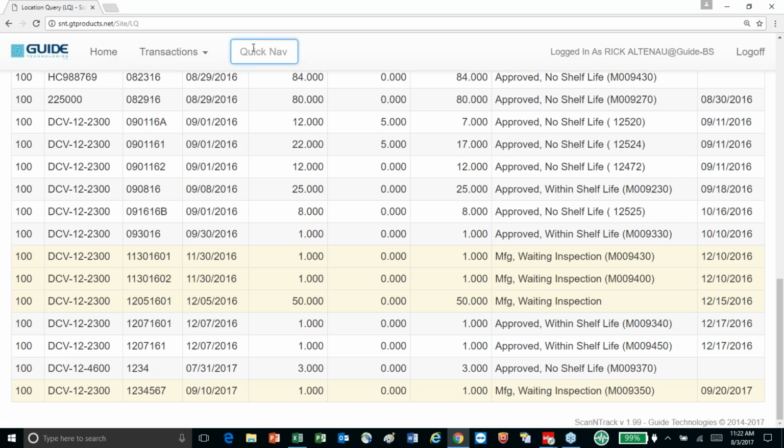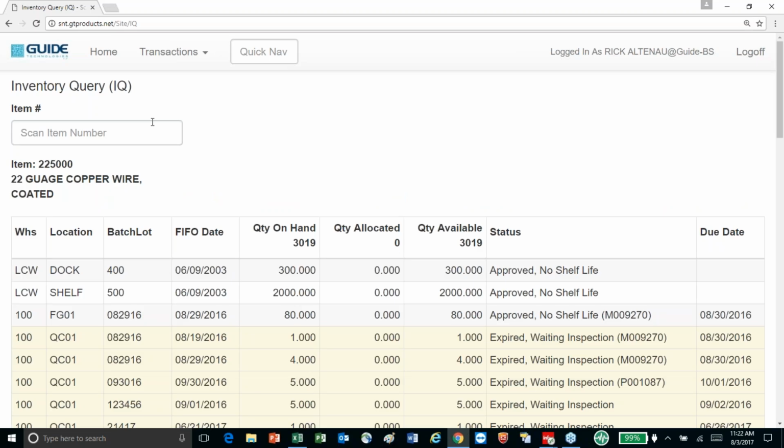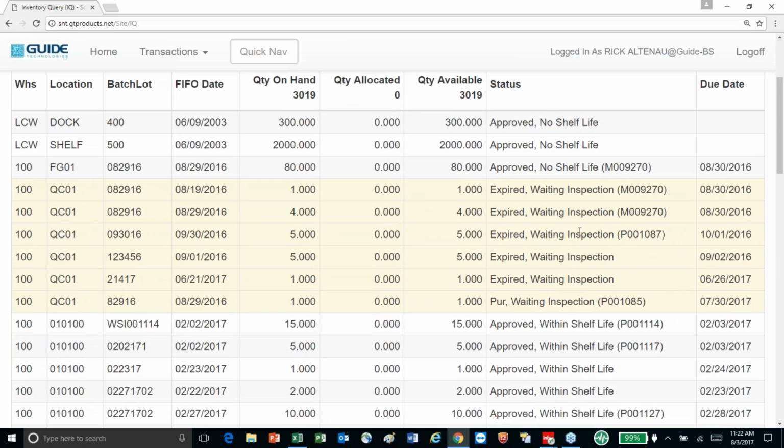Another inquiry that we have is the item. So if I want to know where I can find an item, again, same idea. And these are just, we can create queries of any kind and make them available on Scan and Track.